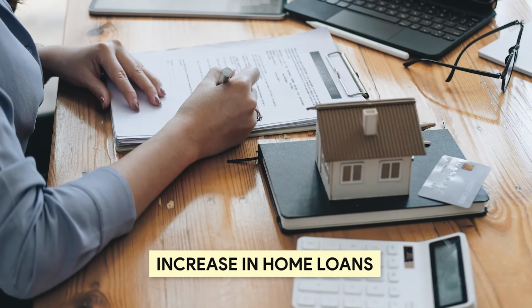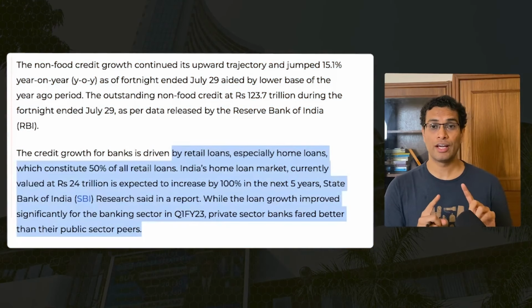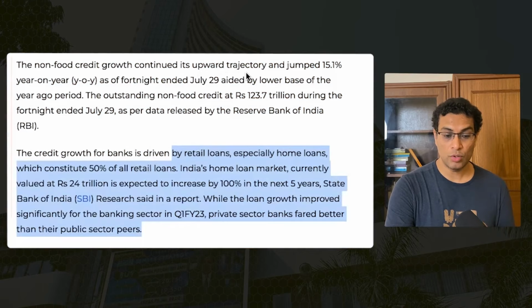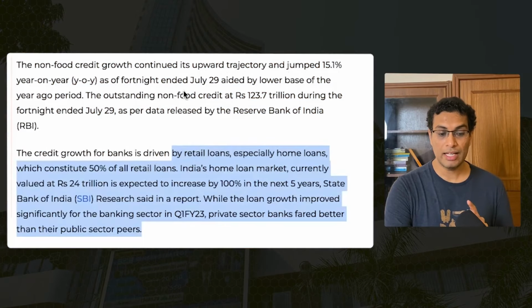The second key way of doing this analysis is to look at how many home loans the banks have started to give now, and is that on the upswing or not? Because a home loan is probably a slightly more pricey loan. So if the banks have started to give out a lot more home loans, then it is very much given that they are going to give automobile loans and a bunch of other loans as well. And that study is very easy to figure out. And here is the data for you. It says that non-food credit growth continued its upward trajectory and jumped 15.1%.